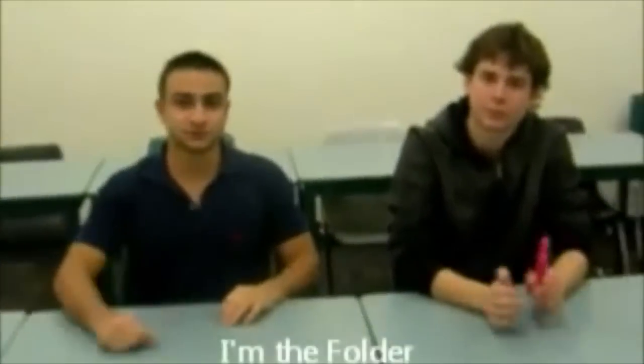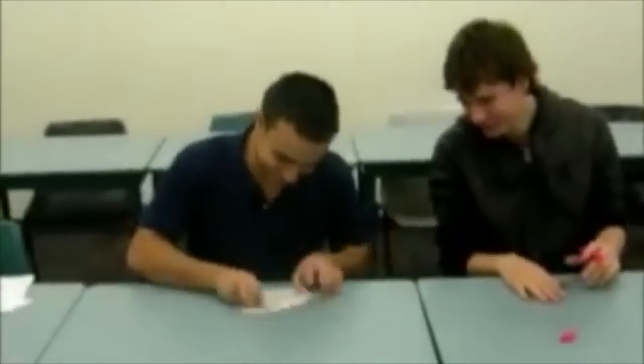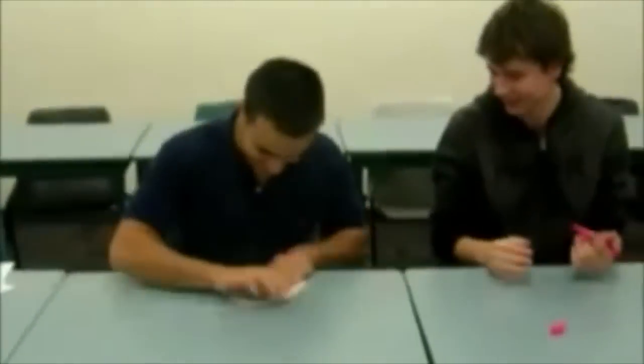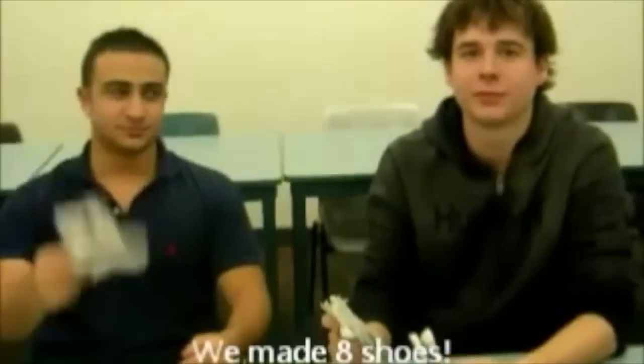Not a bad effort. Pablo's friend Baza has joined the factory, and now the two of them work together to make more shoes. Pablo and Baza together were able to make 4 more shoes than when Pablo worked in the factory by himself, with one of them folding the material to form the shoe and the other applying the brand.